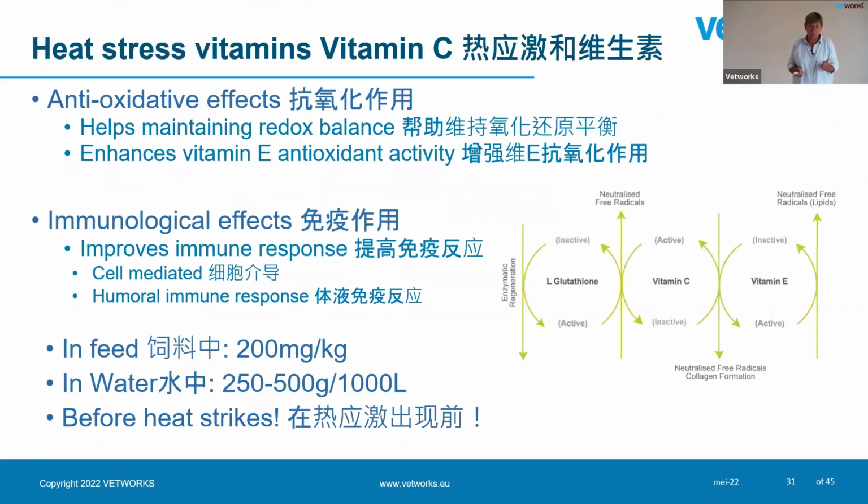That's very important. Then let's look at a few other elements that really help. Vitamin C, because vitamin C has antioxidative effects. It helps to get the redox balance back in place. It also helps the antioxidant activity of vitamin E. So they go together, right?